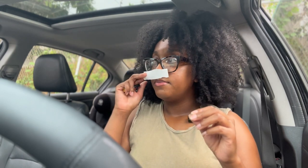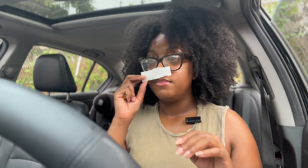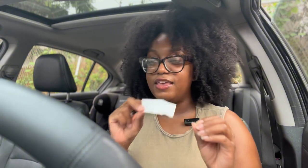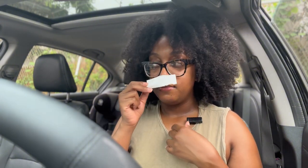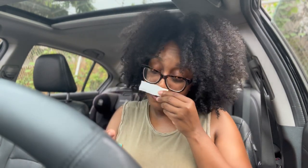This I like. I don't feel like this is an everyday fragrance. This is more like special occasion, going out, nighttime. Like, I don't think this is a daytime scent, in my opinion. This is something I will wear out at night in the cool weather. I like it though.